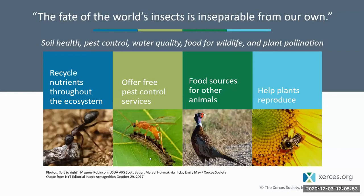Sorry about that. So, ways that these small animals that are so easily overlooked, and therefore I feel like we humans can easily take for granted, actually do impact our daily lives. They contribute to soil health by recycling nutrients throughout the ecosystem. They're out there breaking down leaf litter and detritus, making those nutrients available to plants that can then take up those nutrients and grow. They offer free pest control services.